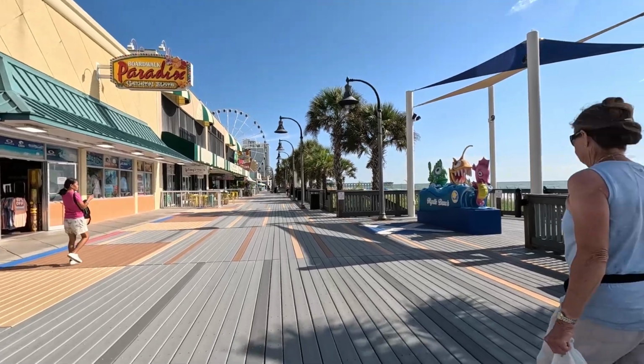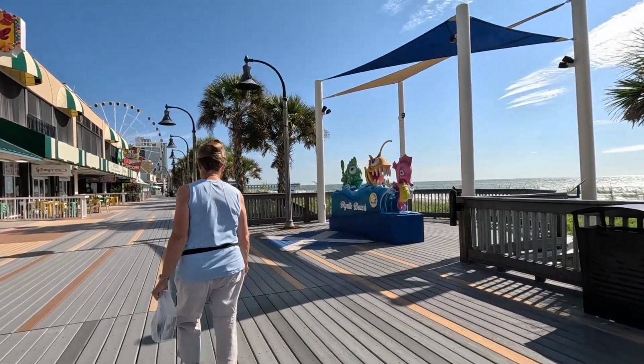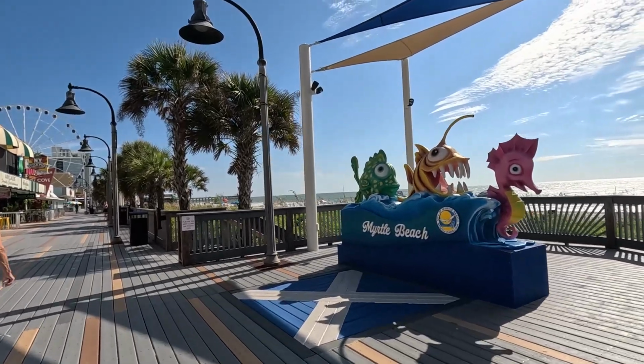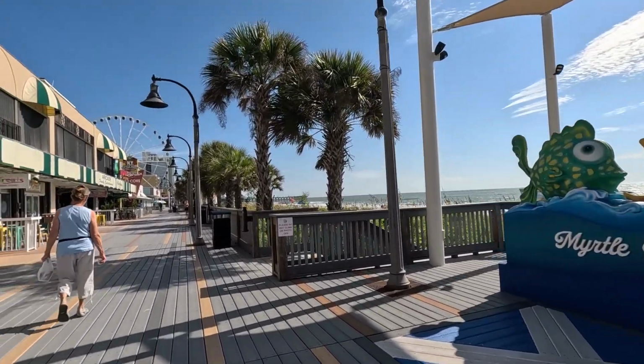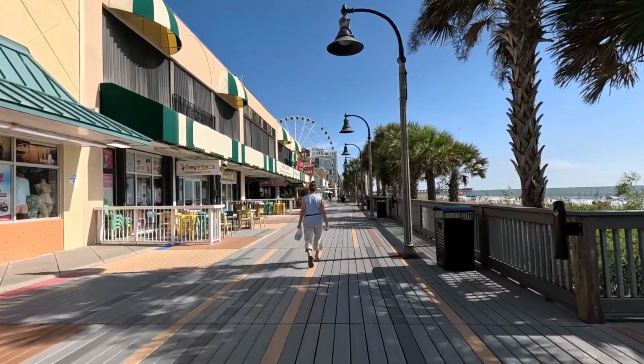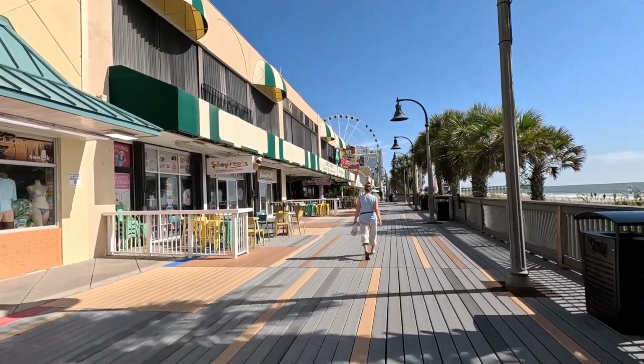And then coming up here is one of the Myrtle Beach photo ops, really cute. There's several of these. We've already passed the turtles. They're behind me. We've got these fun guys. So lots of neat photo opportunities here. Coming up on sweet treats, ice cream and candy.